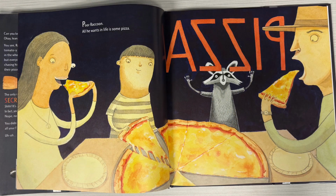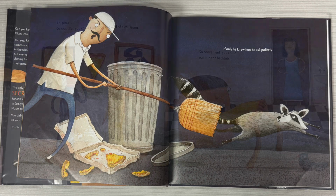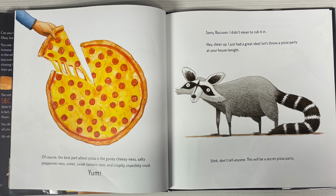Poor raccoon. All he wants in life is some pizza. Who doesn't? If only he knew how to ask politely. Pizza. So beautiful you could hang it on the wall of a museum. So convenient you could eat it in the bathtub. Of course, the best part about pizza is the gooey cheesiness, salty pepperoniness, sweet tomato-ness, and crispity, crunchity crust. Yum. Sorry, raccoon. I didn't mean to rub it in.